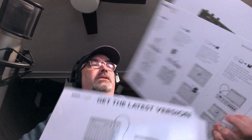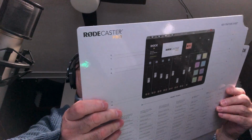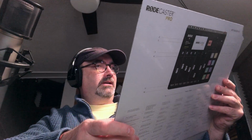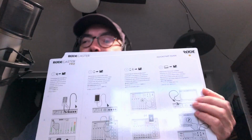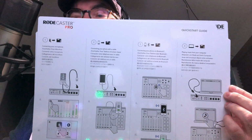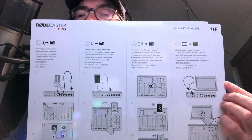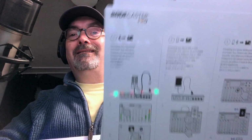That's the first one you see, and then you've got steps 1, 2, 3, and 4. Step 1 is how to connect your microphone. It gives nice, big, simple, almost idiot-proof diagrams of how to connect everything. And how to connect your iPhone. Step 2, how to connect your iPhone through Bluetooth.